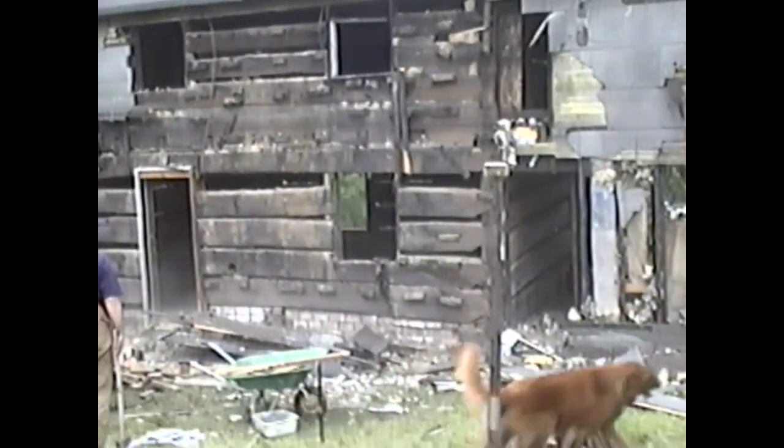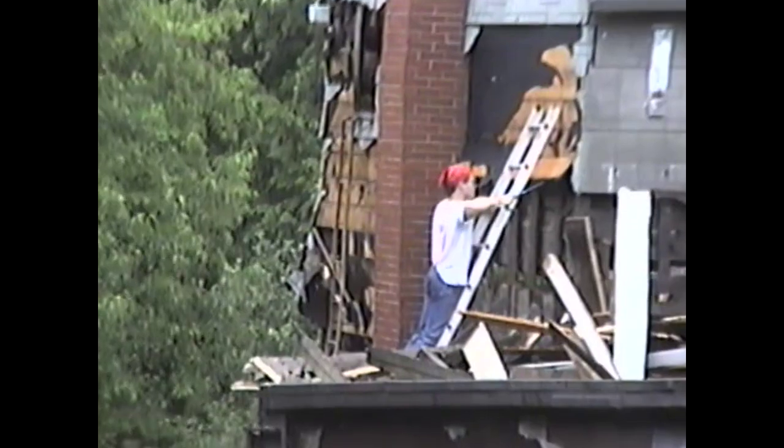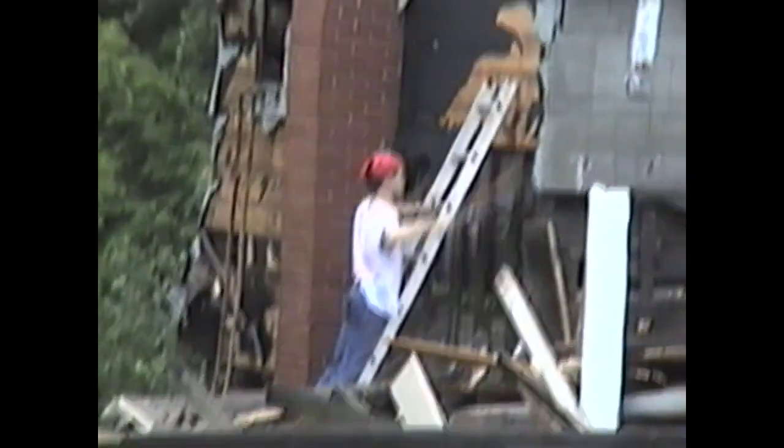Front on the right. This is what the front of the house looks like. Here's the side of the house. Chimney. Here's the house from the street. What she used to be. From there now, there's the log cabin inside in there. This is where the fireplace was. Back of the house.